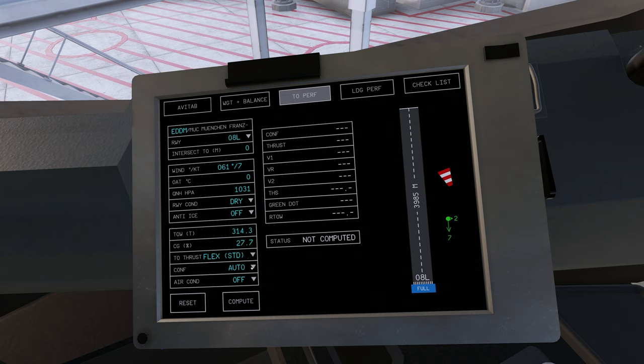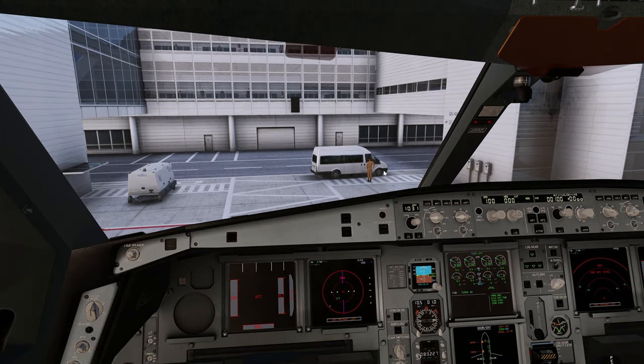314.3, flex config auto. So we'll see what it gives us, but we're actually going to go with flaps 3. Air conditioning off. Anti-ice is not required, runway condition is dry. We're taking 08 left. Compute with flaps 3. Config 3, flex 70. 151, 169, 169, 173, 3,246. That is okay. So we're going to also get our charts ready, so I'll do that here in a moment.